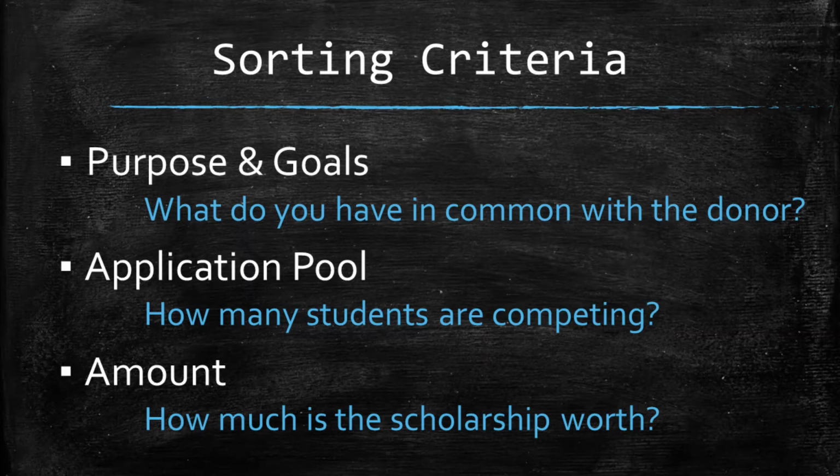There are 3 basic criteria you'll want to use to help you determine which scholarships are the ones you're most likely to get. The first is how much you have in common with the donor in regards to their purpose and goals as an organization. Second is how many students you're competing with for the scholarship, which will indicate how much effort you need to put into distinguishing yourself from the competition. Third is the dollar amount of the scholarship and how much money you have the potential of getting in exchange for the effort that you're putting in.